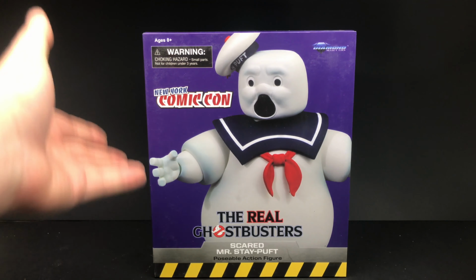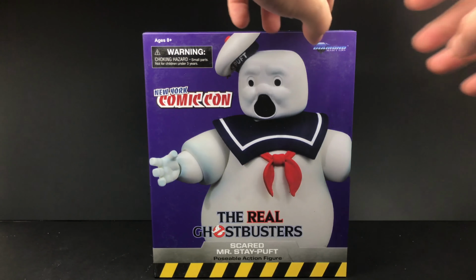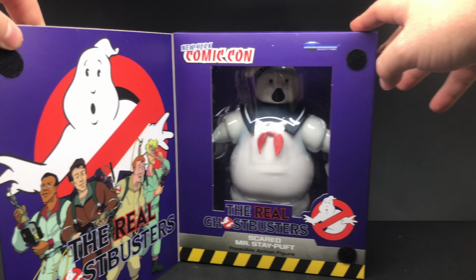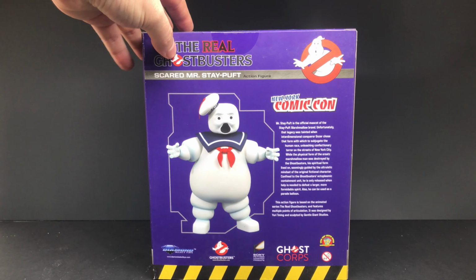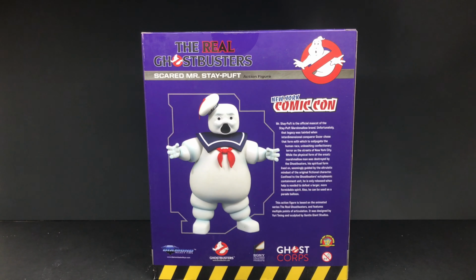But this gorgeous packaging, as you can see, it's all purple. It's got the whole Real Ghostbusters motif on it. And then, of course, you can open it up. It's got these little Velcro things, and you can see it all. Mr. Staypuft right there. Really nice Real Ghostbusters. I absolutely love this. They even got a really nice little bio on the back if you want to go ahead and read that. So we'll get them out of the packaging. Sit back, relax, let's have a nice time.